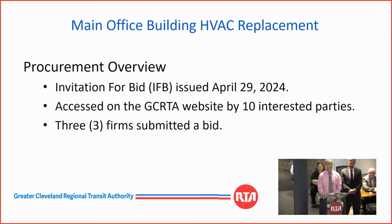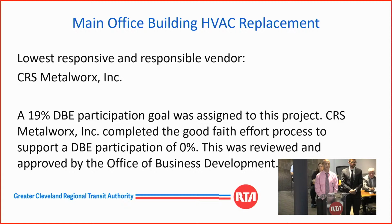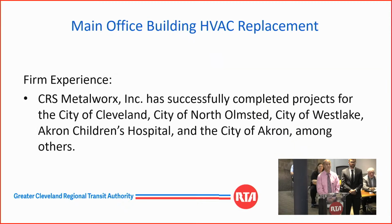This invitation for bid was also issued on April 29th, 2024. 10 interested parties reviewed the solicitation, and 3 firms submitted a bid. CRS Metalworks Incorporated was the lowest responsive and responsible bidder. Now, there was a 19% DBE participation goal on this project. CRS Metalworks Incorporated completed the good faith effort process to support a DBE participation of 0%. This was reviewed and approved by the Office of Business Development.